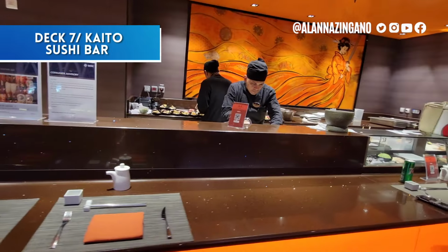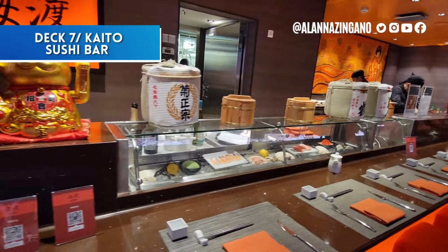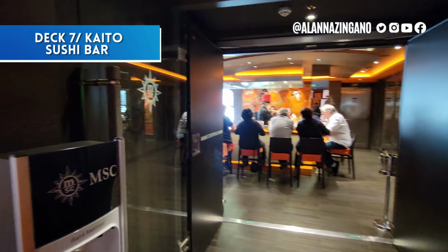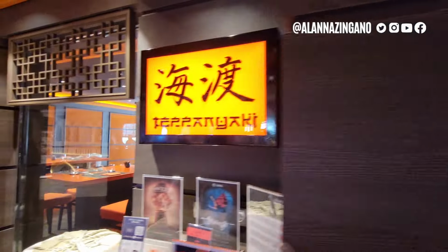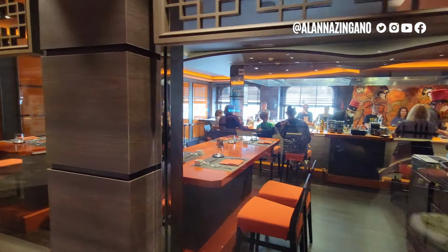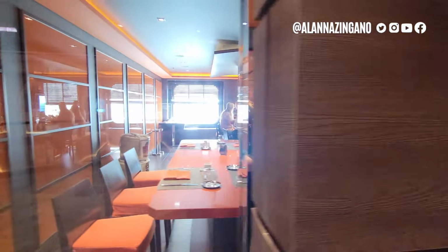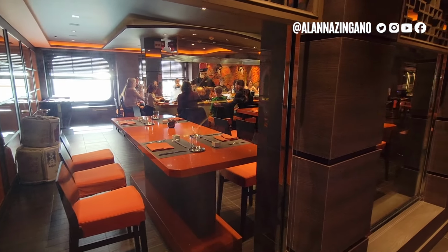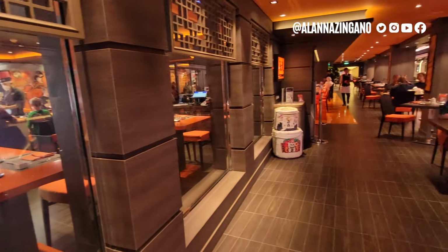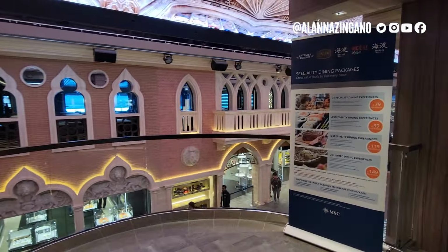Now we have the Kaito Sushi and Teppanyaki bar here, where they're making you fresh sushi. It smells really good, honestly. And then, ooh, a lunch demonstration of the Teppanyaki as well. So if you're ever looking for reservations for those experiences, make sure you go ahead and do that early on, because it is a limited amount of seating around those tables there for that. But you can also sit at the sushi bar, and then they also have the dining packages here.